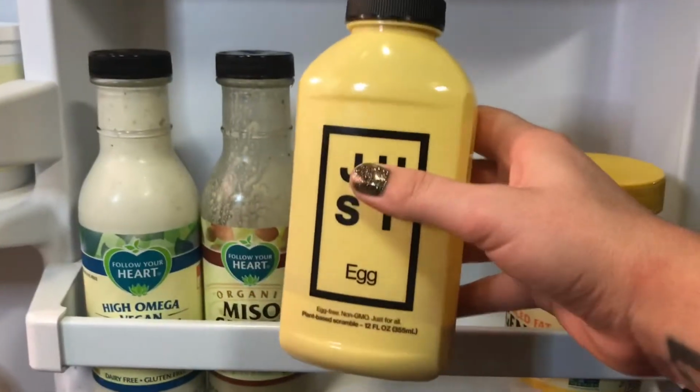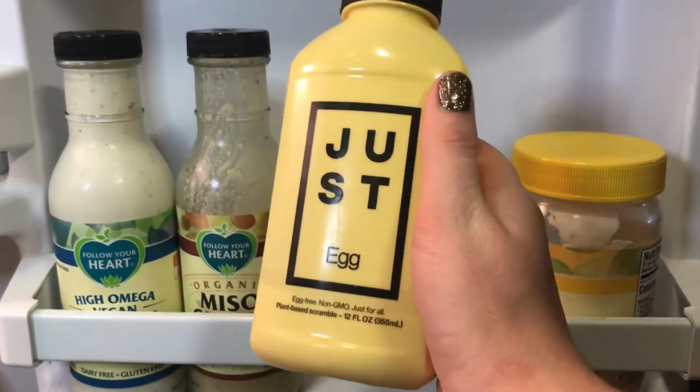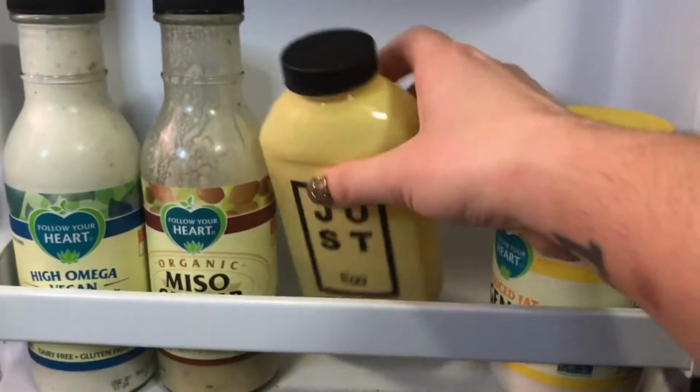Here, this is a newer product. This is really, really exciting. This is the Just Egg, and it's a scrambled egg alternative. And it is literally, consistency is spot on, just like an egg. Texture is like an egg.